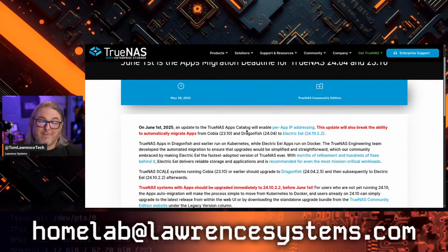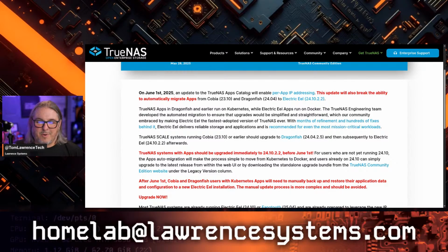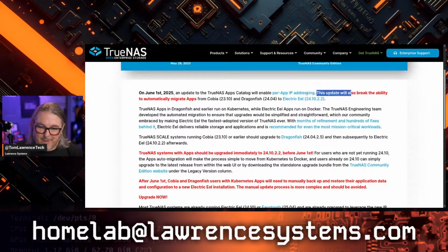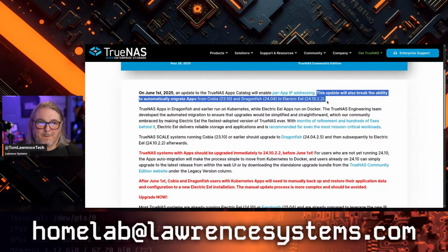Speaking of TrueNAS, though, not related to permissions, this is what everyone wants to know. On June 1st of 2025, TrueNAS apps catalog will enable per app IP addressing. This update will also break the ability to automatically migrate apps. So, by the way, if you like your apps and you would like to not have to redeploy them manually, please update to the latest TrueNAS 25. If not, you can read this notice that's been given on May 28th, just yesterday. This is something that you are on a deadline to do, or you're going to lose and break apps. Simple as that.